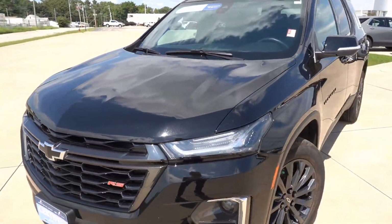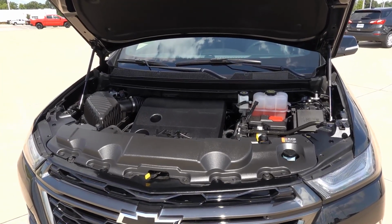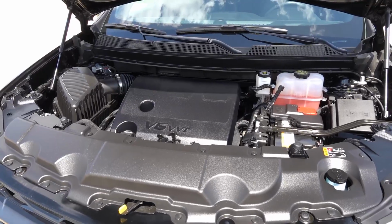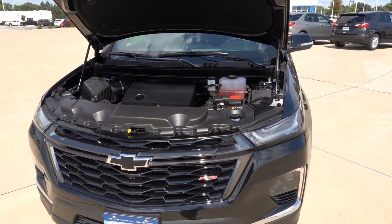Let's go ahead and take a look under the hood and then we'll wrap up this video. Under the hood of the Traverse, you'll find the 3.6 liter naturally aspirated V6 engine. This puts out 310 horsepower and 266 foot-pounds of torque through a 9-speed traditional automatic transmission with either front or all-wheel drive, depending on the options of the Traverse.